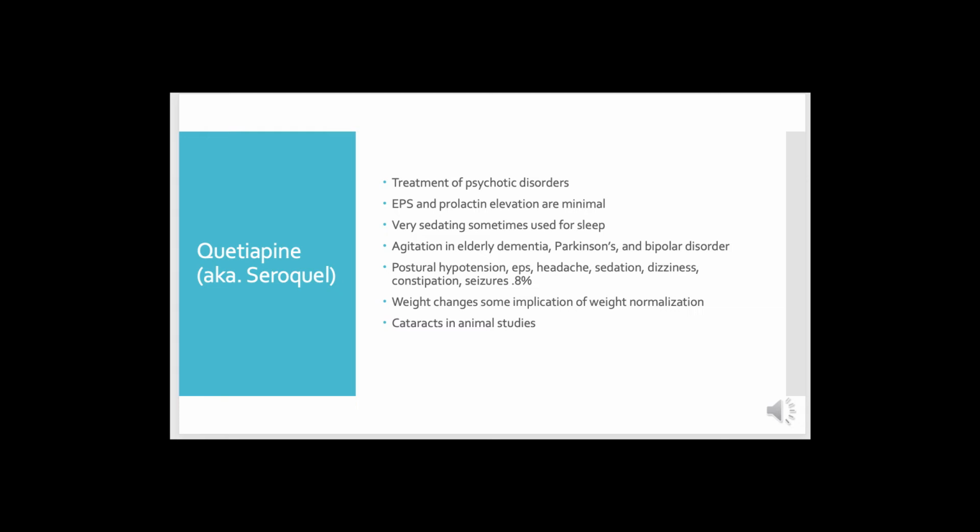Agitation does occur in elderly with dementia with administration of this medication, especially in Parkinson's and bipolar disorder as well. There can be postural hypotension, EPS symptoms, headache, sedation, dizziness, constipation, and seizures in 0.8%. And in animal studies, they've had some development of cataracts with this medication.